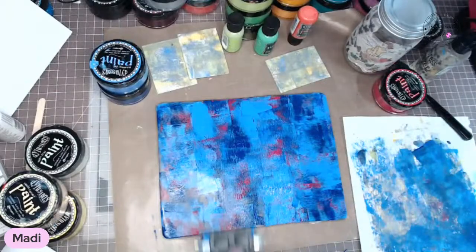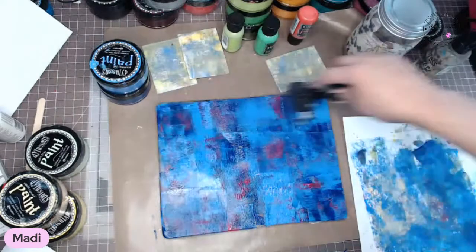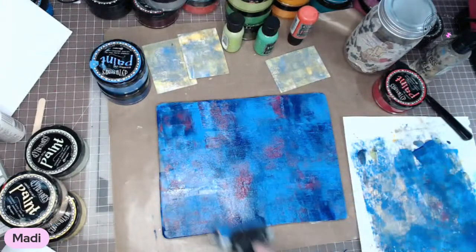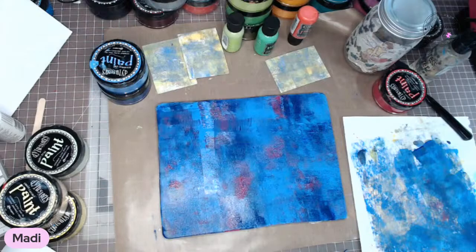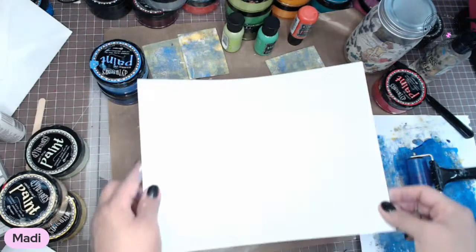Okay, I think that looks pretty much like the last one, right? Now let's smooth some of it over. All right, I think that's a pretty close equivalent. Now we're gonna try just paper and see what it gives.